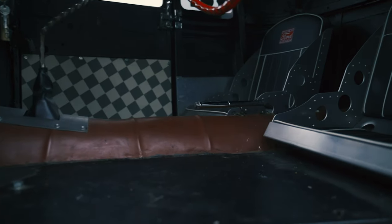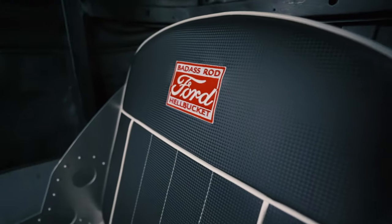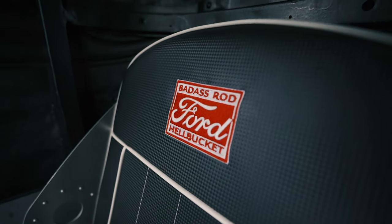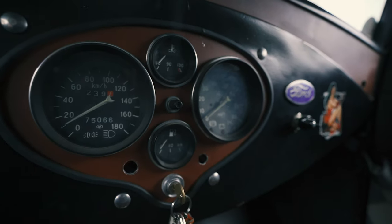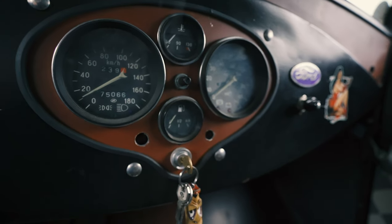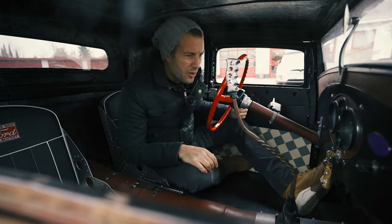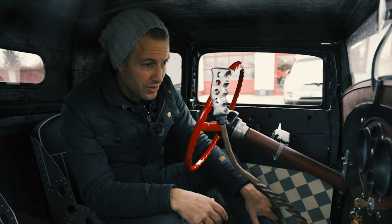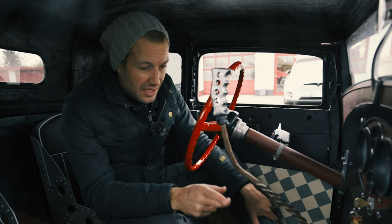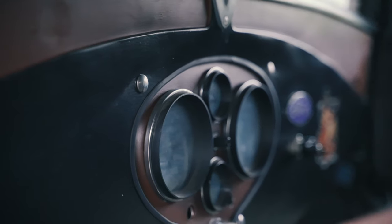These seats over here, I don't know if you'd call them bucket seats. It says Badass Rod from Ford. It's the Hell Bucket Seat Edition. There's a speedo from, I don't know what car that is. It says 180 top speed. Wouldn't want to try that. There's a rev counter with 8,000 RPMs. Are you kidding me? It's like driving a VW Beetle from 1972 or something. You see there's 160 at the end of your speedometer, but you're never going to go there.